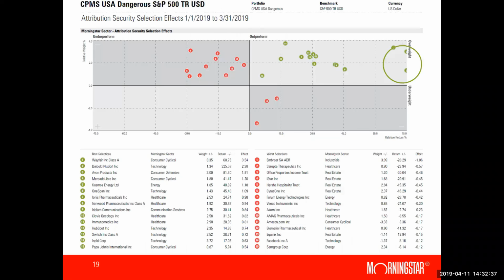This is a Brinson attribution analysis done on our sister product, which is called Morningstar Direct. Some of you might be familiar with it. If not, feel free to ask us anything about it later on. But just so you understand this, it basically tells you which stocks you've had in terms of overweight or underweight, and which have outperformed and underperformed.